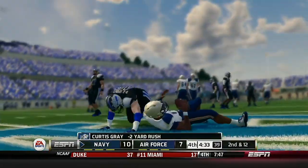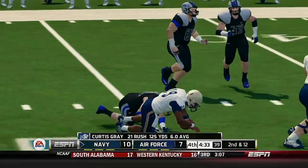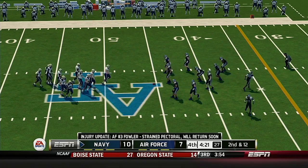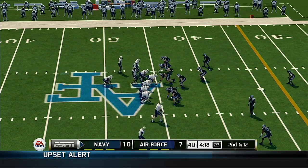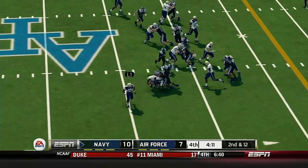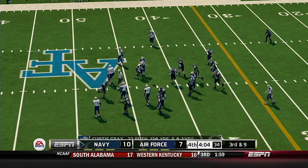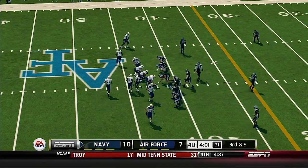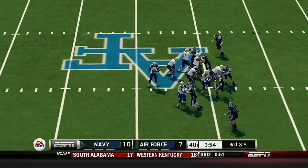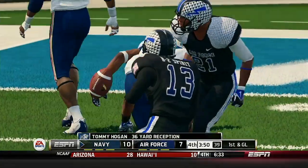He tackles him for a loss. That was just smash-mouth, helmet-to-chin football by the defensive line there. They dominated the point of attack. He goes downtown, catches it to the 10. What a play, and that'll set up a first and goal.